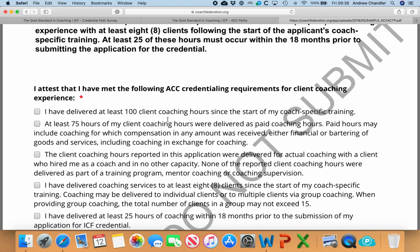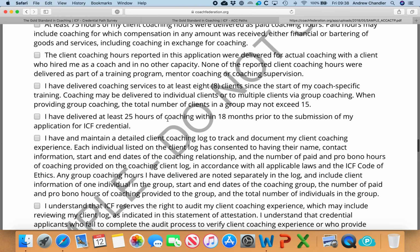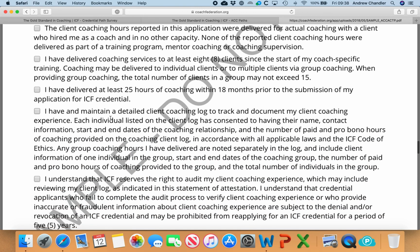things are true. Now, probably worth pulling out here, one of the attestations is that I have and maintain a detailed client coaching log to track and document my client coaching experience. You can get this directly from the ICF website, and that is the form or log that you will use to register all of the coaching that you do that counts towards your credentials. So it is a really important document.